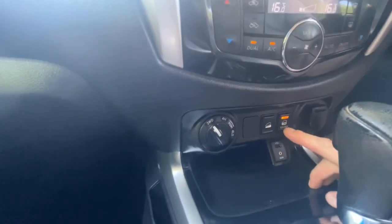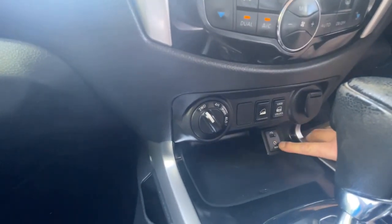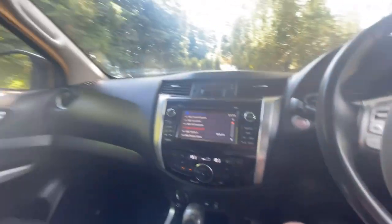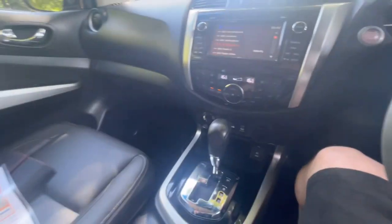Oh, hang on, you're telling me off because the door's open. You can lock and unlock the vehicle from there, and that works perfectly. USB is down here and auxiliary. What else? Can't think of anything else really. You've got your armrest, in nice clean condition. There's a 12 volt socket in there, 12 volt socket above as well.